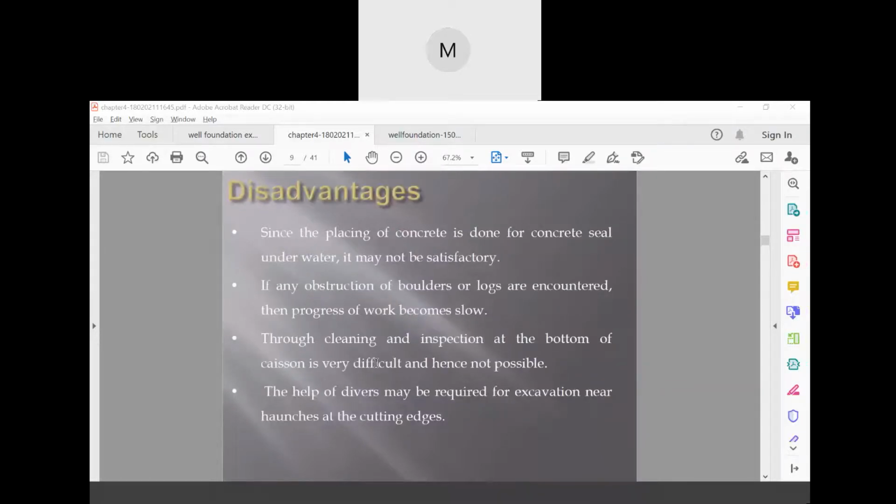Let us move to the next. So these are the certain disadvantages of well foundation.